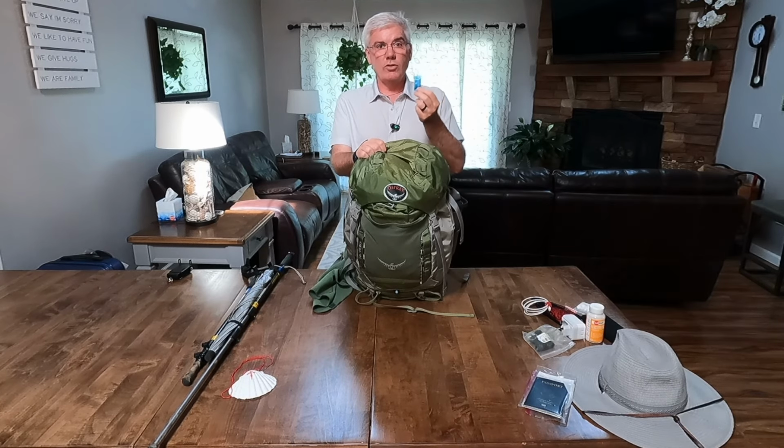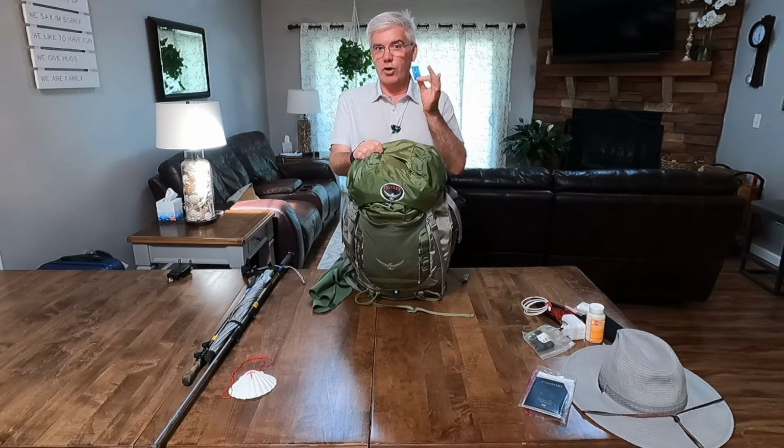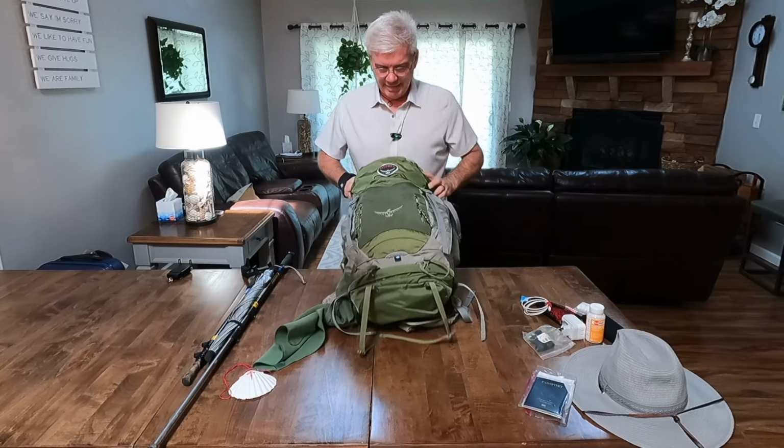Sometimes it gets just a little gross after every day's use. So I usually clean it once about a third of the way across the Camino, and then another time about two thirds of the way through. I think that's everything I've got inside that pocket.